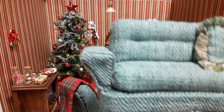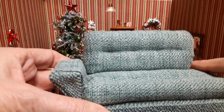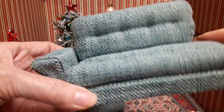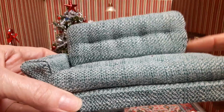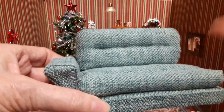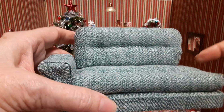So here is this, it came, this is just how it came, but this was squared. And right here I had a little problem with not having enough material, and I think I pulled it too far in. But if I had it to do over, I'd of course try to square it a little bit, but I don't really mind.